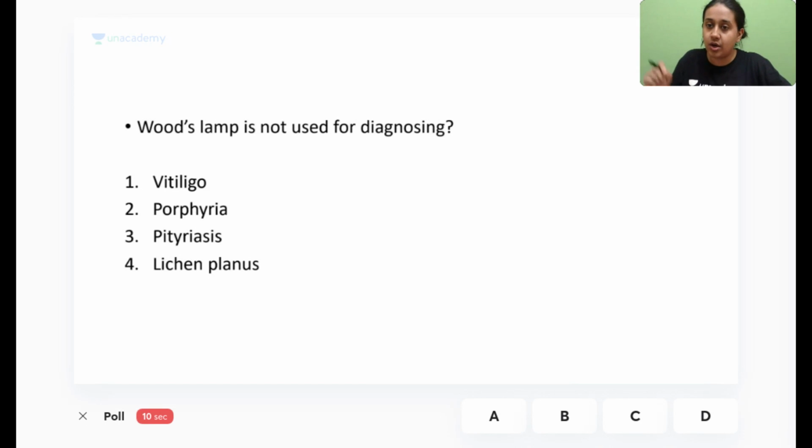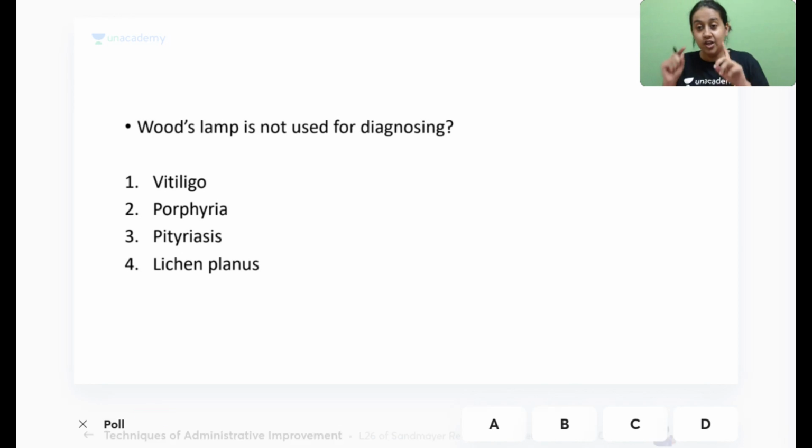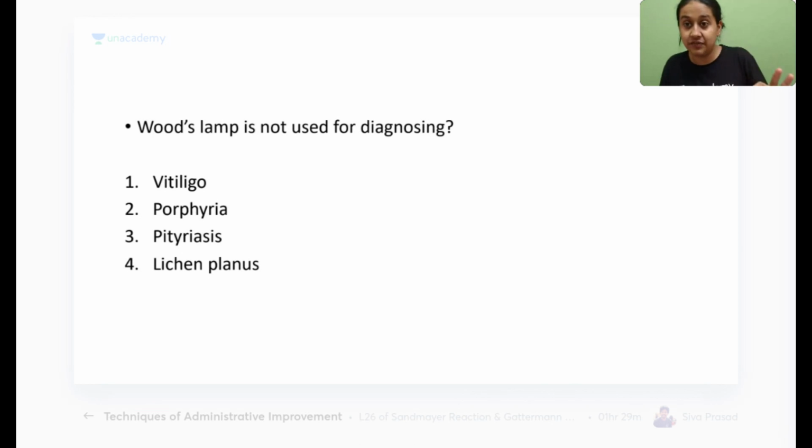Very nice. Amazing, all my dear students. Very well done. Still, the ratio is less than 50%. So you can assess yourself how your preparations are going on. If you're making so many mistakes in basics, I think it's a very difficult thing.